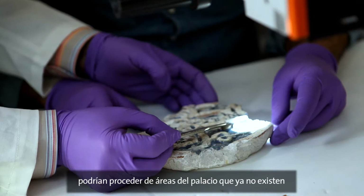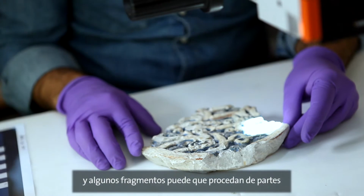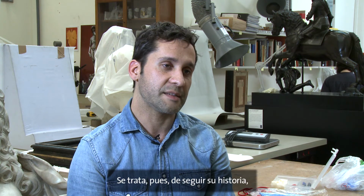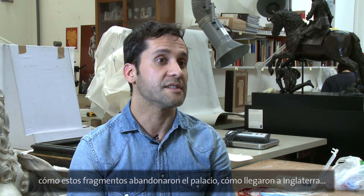One of the interesting results of this project will be to manage to locate the original location of these panels within the Alhambra Palace. Some of the panels we have in the collection could be from areas of the palace that don't exist anymore. And some fragments are from areas that were restored at some point, probably in the 18th or 19th century. So it's about tracing back their history, how they left the palace, how they came to England. That will give us a lot of information about the restoration of the building as well.